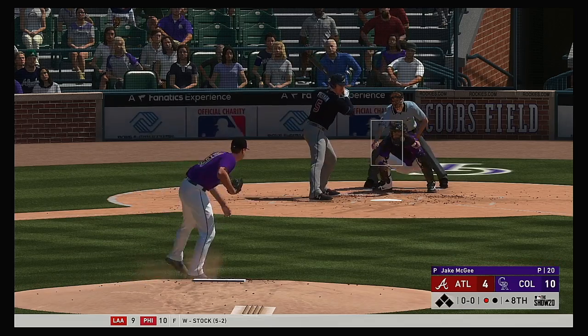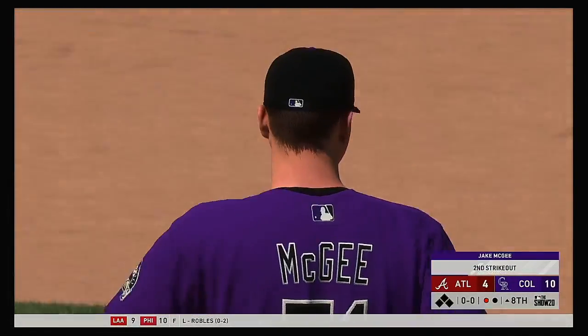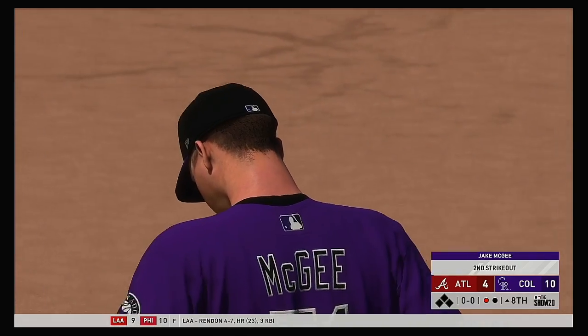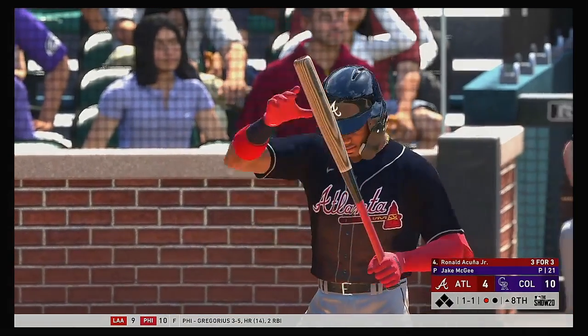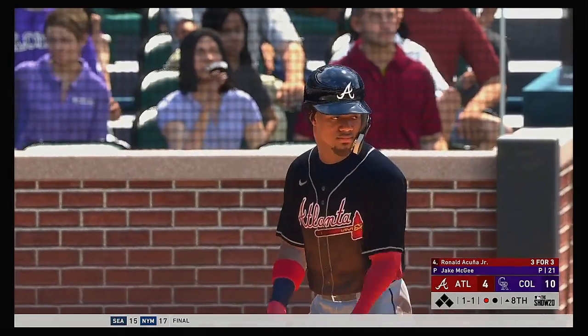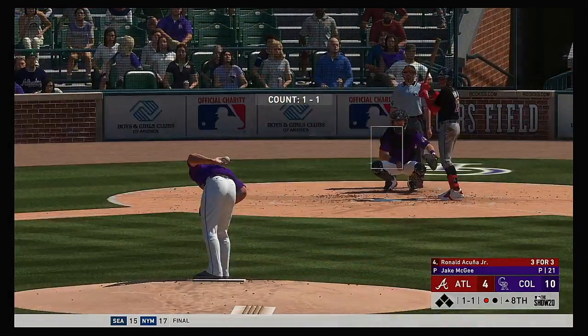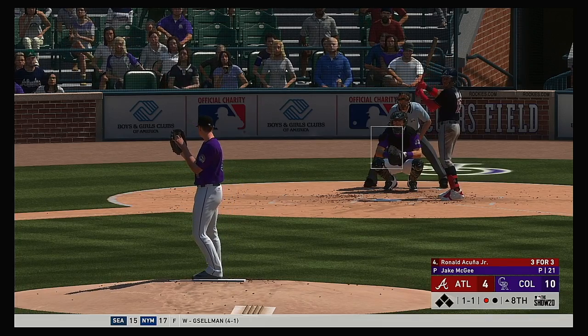Now the 3-2 pitch hits the top of the zone. He struck him out looking. Up next for Atlanta, here's the cleanup hitter, Ronald Acuna. He's got three hits, including a double, to this point. Four runs, seven hits, and two errors thus far for the Braves in the ballgame.